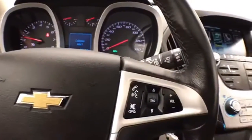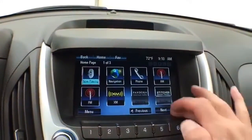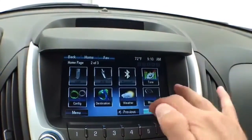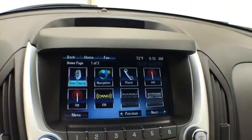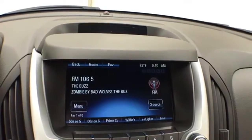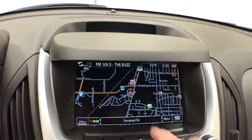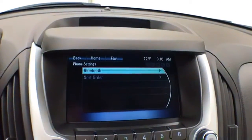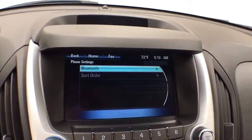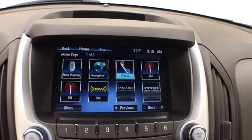steering wheel mounted audio controls, large touchscreen infotainment system, for radio. It's also satellite radio capable, navigation, Bluetooth connectivity for hands-free phone use, or to connect other Bluetooth-enabled devices. Great for wireless music streaming. You can even sync smartphones, Pandora, and Stitcher radio apps.